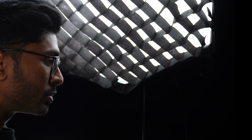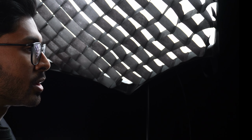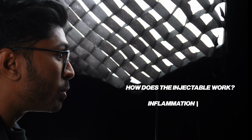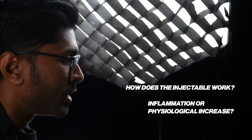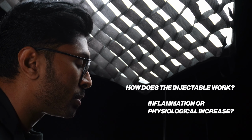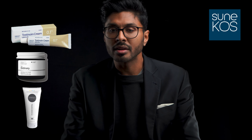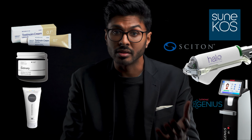Stay the hell away from products like this, and don't fall for doctors who sell you treatments that don't understand whether it works by inflammation or by physiological improvement. If you really want to tighten the skin, then use top quality skincare like this, inject injectables like Suncost, and then use a device like the Lutronic Genius or the Cytin Halo laser.